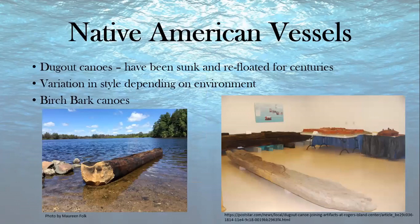Native Americans had been doing this for centuries before. Dugout canoes are literally the entire trunk of a tree hollowed out and used as a boat. These were too heavy to take in and out of the water, especially once the wood had absorbed the water. So they had to be sunk and then brought back up in the spring.